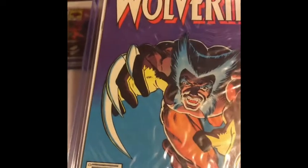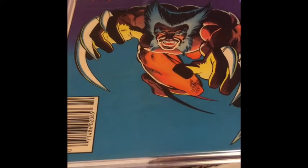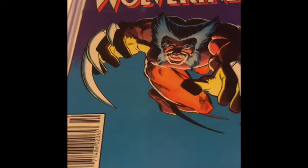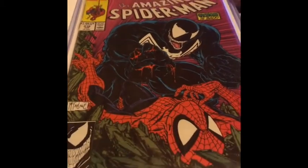Here is number 2. So I guess it is number 3. That is slab. But then again, in my long boxes, I have a reader set of these because it's such a great story. Here is my 316 Amazing Spider-Man Venom Todd McFarlane cover.